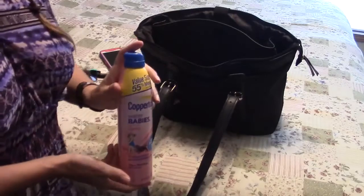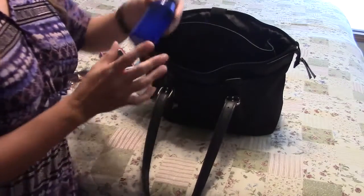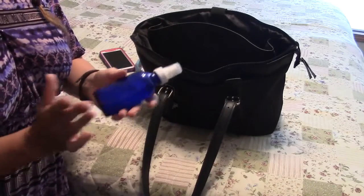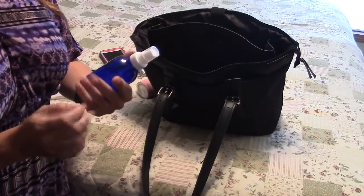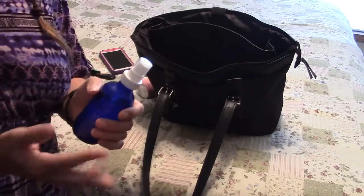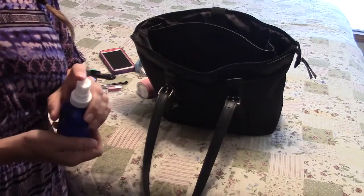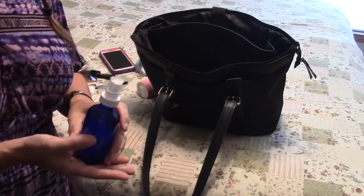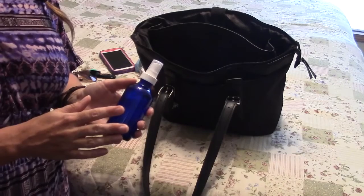Sunscreen. Finally had to buy some more. Homemade lavender water. I just ordered this bottle off of Amazon. I wanted to have a dark bottle. Lavender water, it's very important. It's good to spray down untamed hair when you're out and about and you're trying to keep your hair looking nice. Scraped knees or cuts, you spray this on. It's a good little antiseptic.